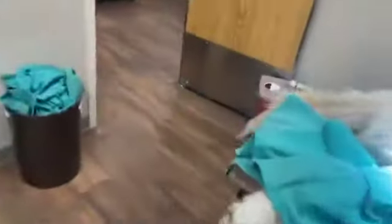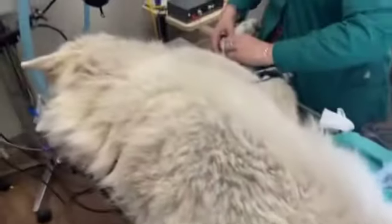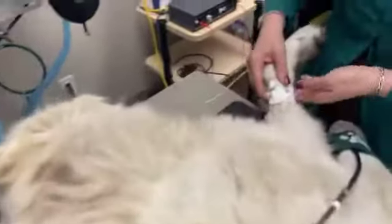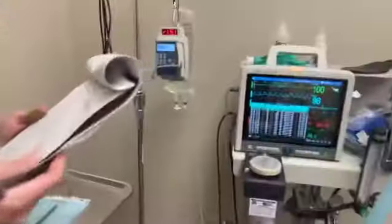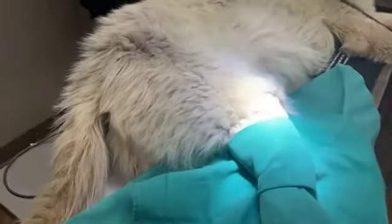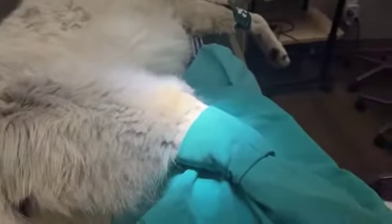So for people that are just joining, this is Aqutaq, and we're treating a damaged ACL with stem cells and PRP. We've just finished the IV infusion of the stem cells, and now we're just putting her on a regular drip while she's anesthetized. And the knee has been prepped for injection directly into the joint here. We're about to do stem cells in the joint, and then we're going to do platelet-rich plasma in the joint as well.